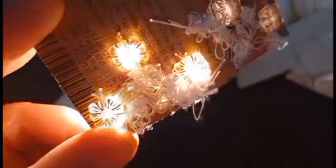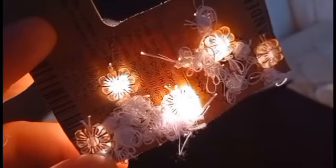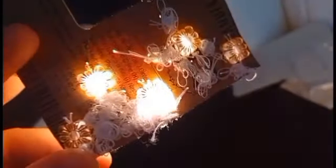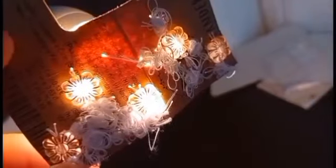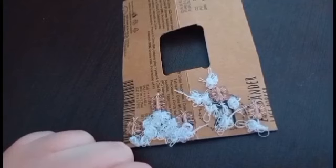However, the color of the beads may change later, because at the time I hadn't fully thought about the color of the lights. I mean the beads. And I hadn't finished those roses there, which I will at the end of the video.